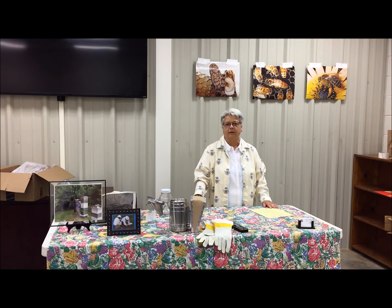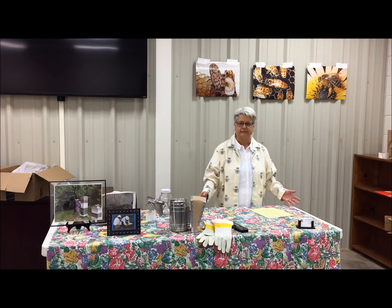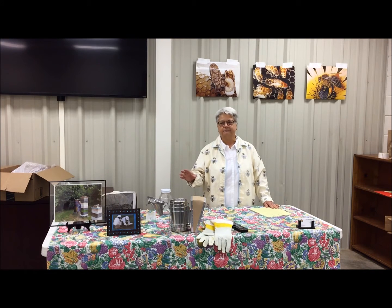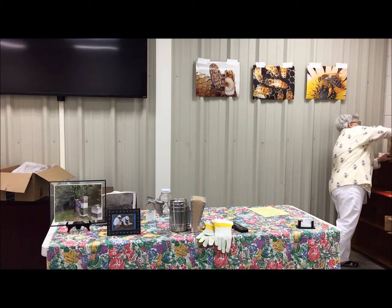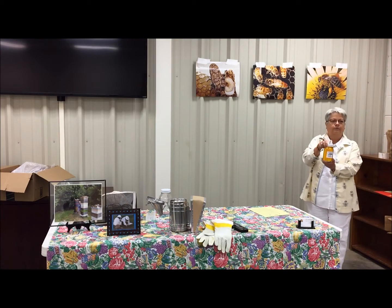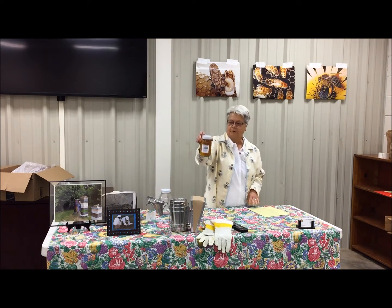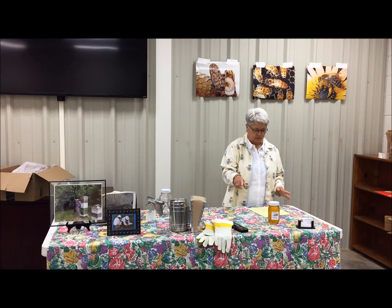So y'all may say, well, why on earth did you two people decide to keep bees? Well, there's products of the hive that are very excellent. They're honey. Everybody likes honey. And here's a pint of ours that we also brought for door prize. This came from our hives. We harvested that last week.